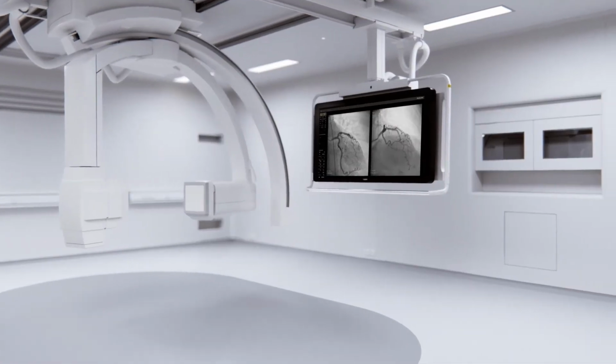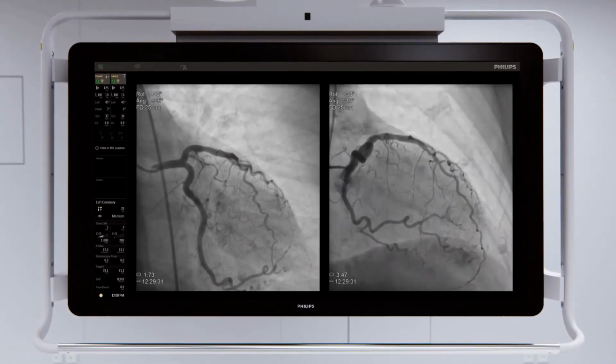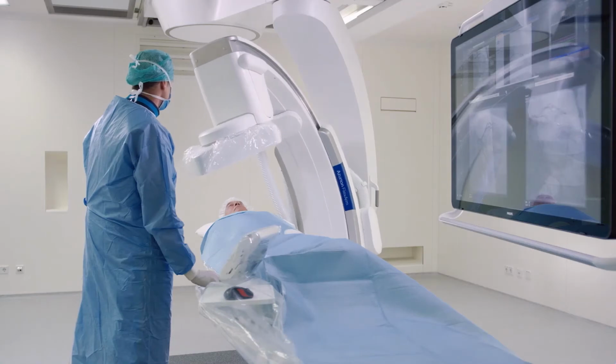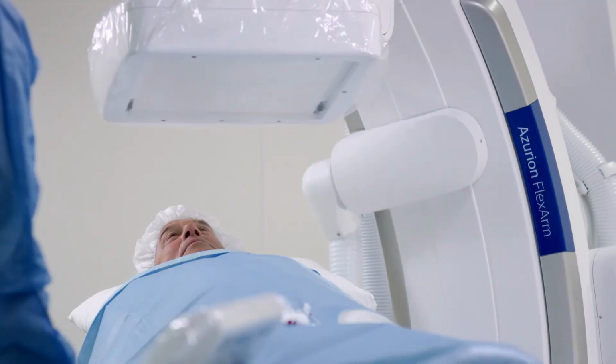So we set ourselves a challenge to come up with an image-guided therapy solution that allows these interventional teams to perform these procedures with all these different equipments, tools and devices, while preserving the ease of use and the flexibility to perform a variety of procedures.